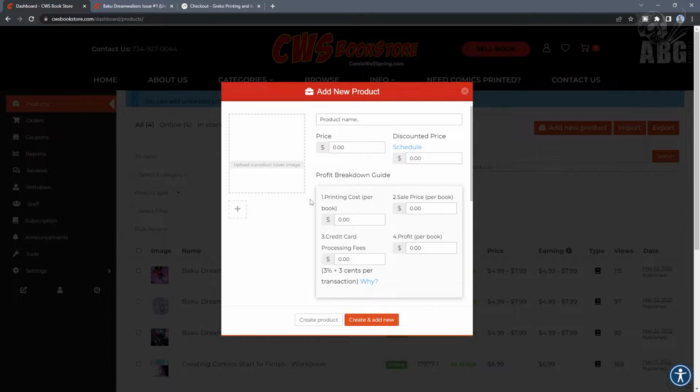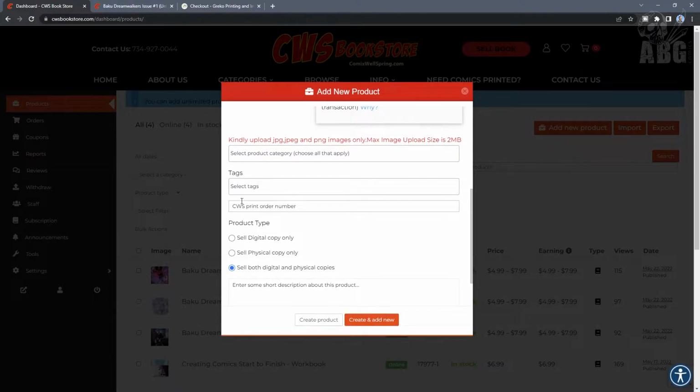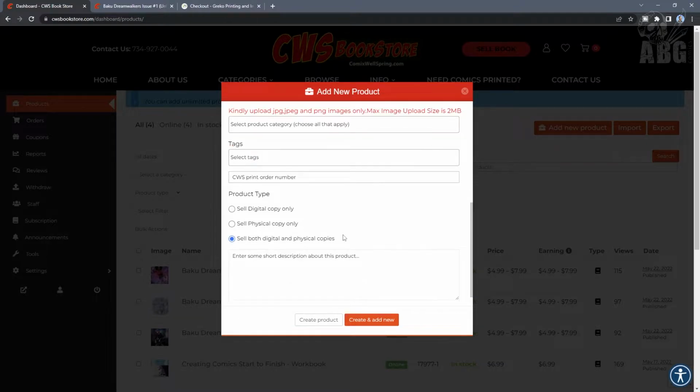One thing that you need to make sure that you do when you're uploading a new product and adding the information is you scroll down, and right here, after you've added your tags and your description and images and everything, you need to make sure you put in your print order number. You're going to go over to your ComixWellSpring account where you place the order for your books to be printed. You'll put that order number here, that way that CWS can find and store your books for you. And it helps keep it organized on their end.